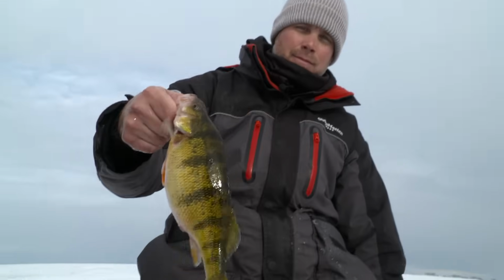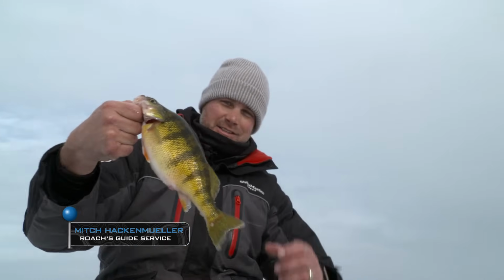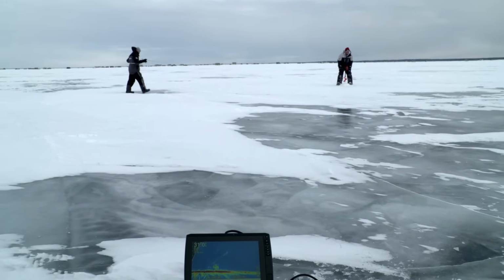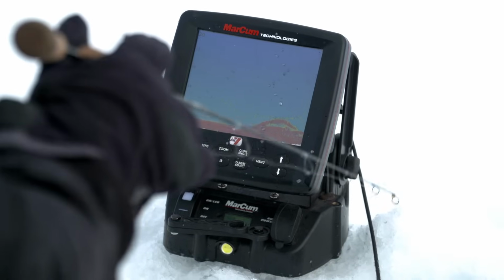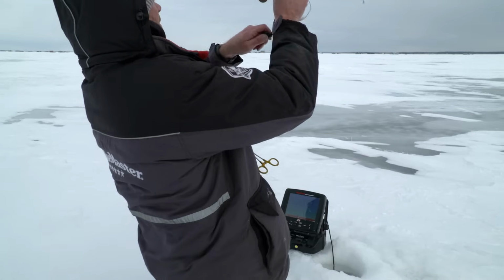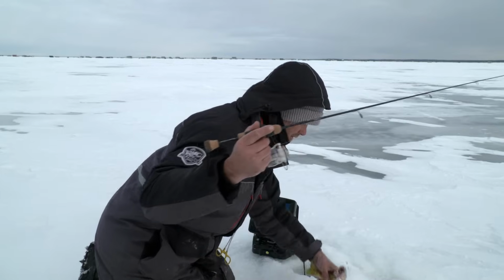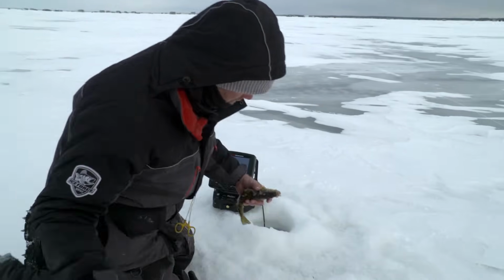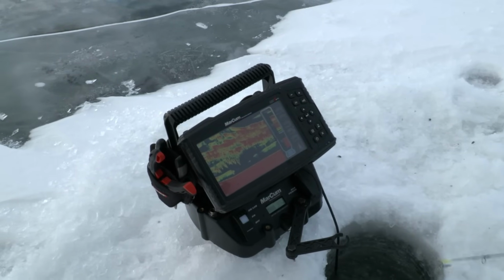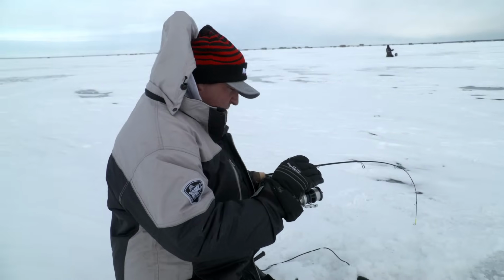But that's a Mille Lacs perch. That's a beauty. There's lots of fish that size and bigger. It's good to see them coming back here. It sure is fun. There we go. Whole Christmas tree of them. Wow. Look at that screen. They're chasing this all the way up. This is a nice perch.